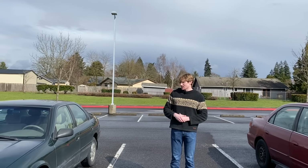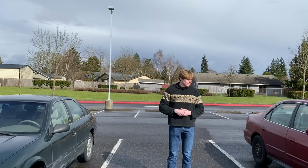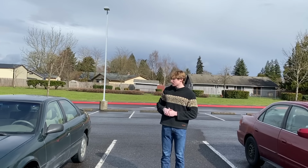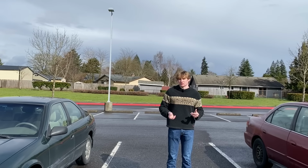So yeah, if you're looking to get one of these cars, I would say go for this one for comfort. And if you just want to be a little bit more fun, go for the Honda. But either way, you're going to get a really good car.